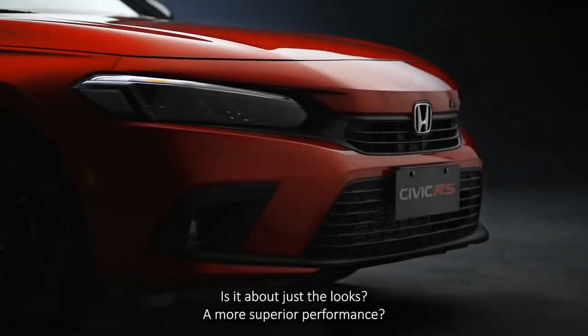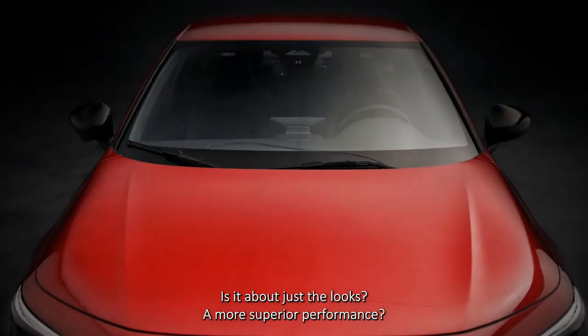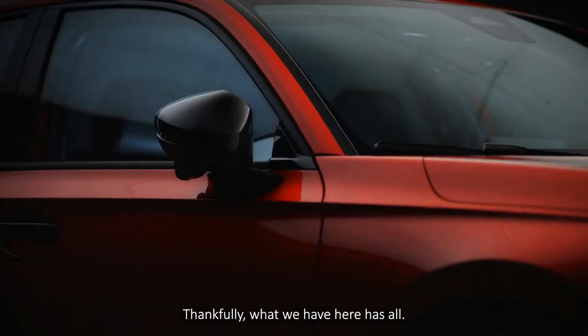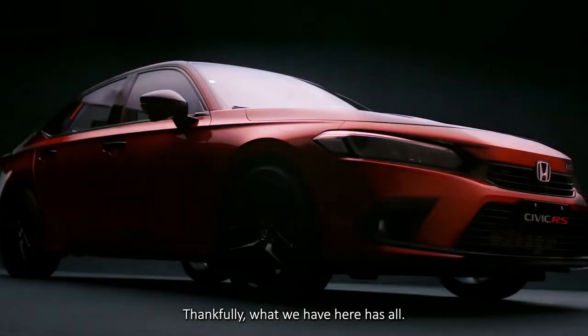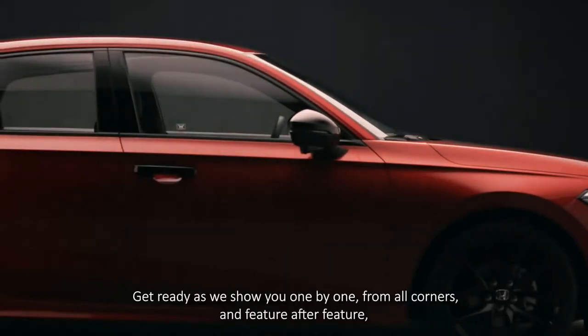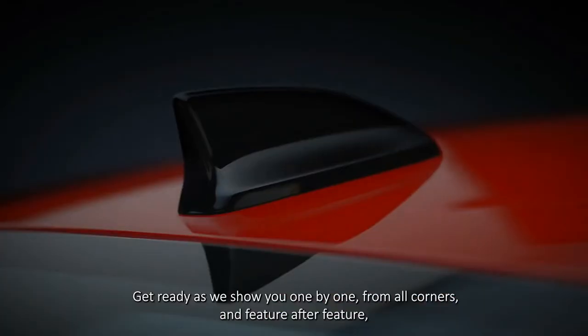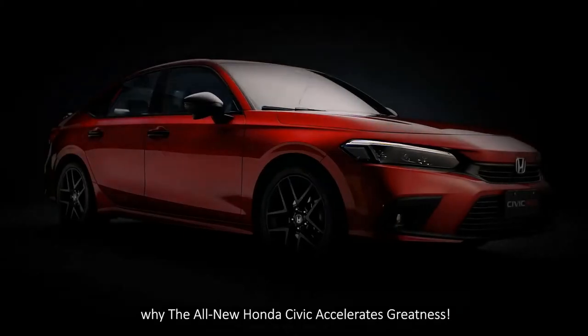Is it about just the looks? A more superior performance? Does it have to come with advanced technology? Thankfully, what we have here has it all. Get ready as we show you one by one, from all corners and feature after feature, why the all-new Honda Civic accelerates greatness.